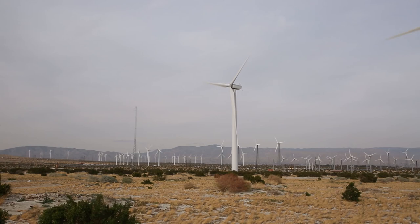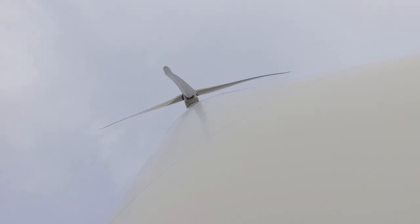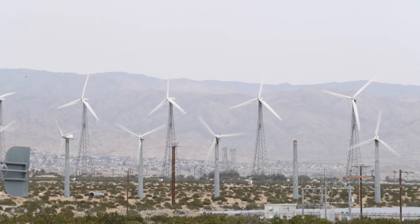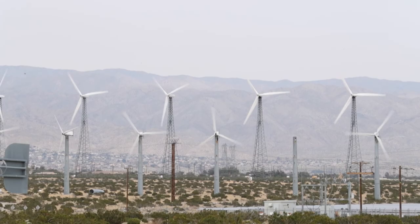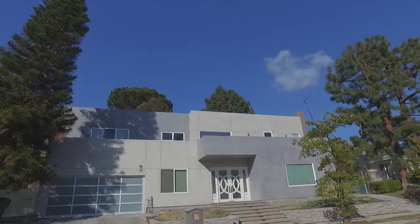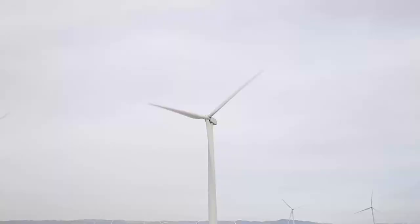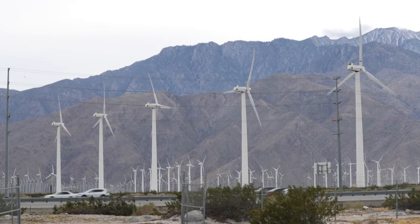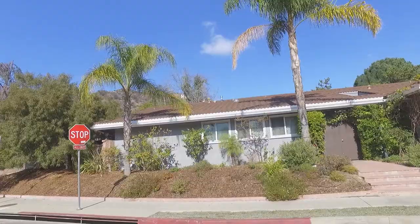But the machines we have out here on this property are made by General Electric, and they're 1.5 megawatts output. Now, 1.5 megawatts is equal to 1,500 kilowatts, and that will power about 500 average American homes. The largest wind turbines we have are made by Vestas, a Danish company. They're 3 megawatts or 3,000 kilowatts, and they'll power about 1,000 US homes.